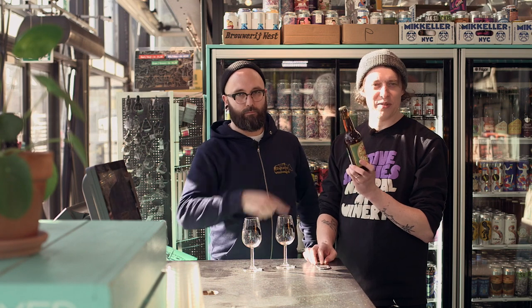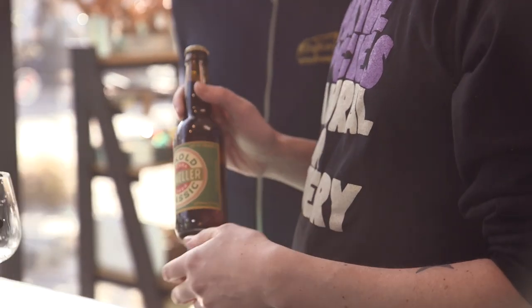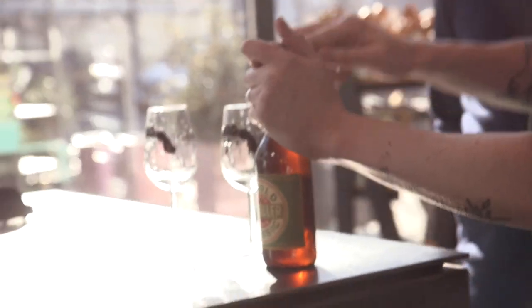Last up? Last, but certainly not least. I feel like it's an overlooked style, but honestly, this is what I am crushing at home lately. It's my favorite new Mikkeller beer. East Cold Classic. Classic is a Danish style of beer whose origins are kind of muddy. I think both Tuborg and Albani claim creating it. It's basically a Vienna lager, so a bit more caramely than a normal lager.